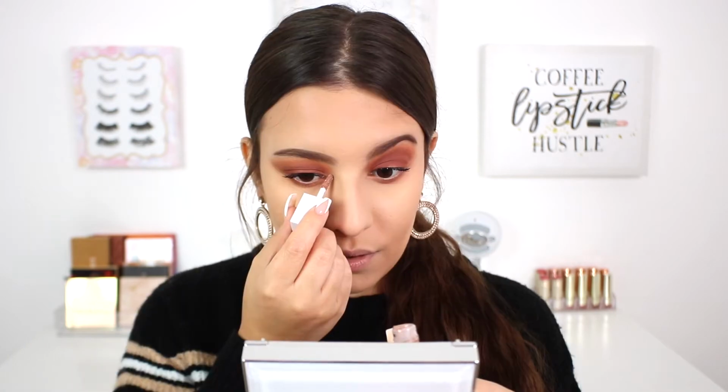Lastly, for the eyes now, to give me a glam pop, I love some glitter during the fall time, so I'm going to take the e.l.f. liquid glitter shadow in the shade Flirty Birdie and pop some glitter on my inner corners. Ooh, I love that so much, you guys.